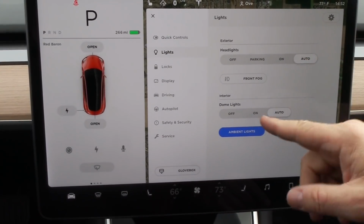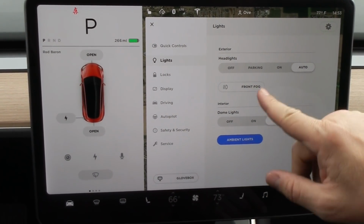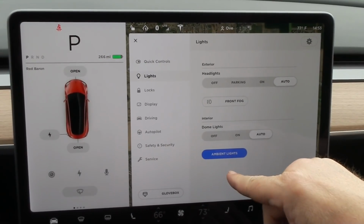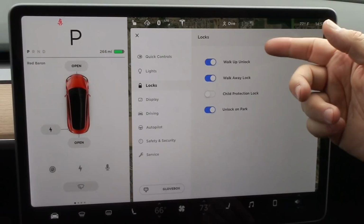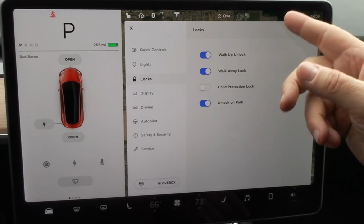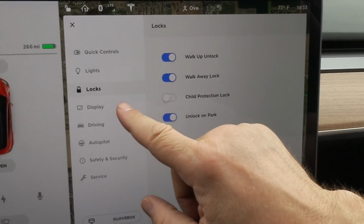Lights is normal, auto light, fog lights. That's probably the rear fog light, right? Front. So, front fog light. So then you have the dome lights is on auto, ambient lights is the little lights here on the side, the door panels. Locks is standard, walk away, walk up on unlock, walk away lock, child protection for the back, and then unlock on park. That's when you press the park button, then the doors are open.